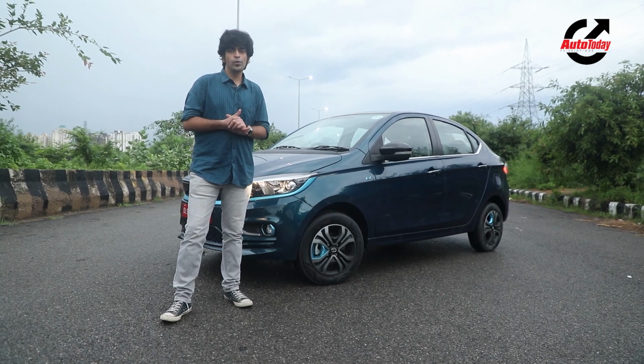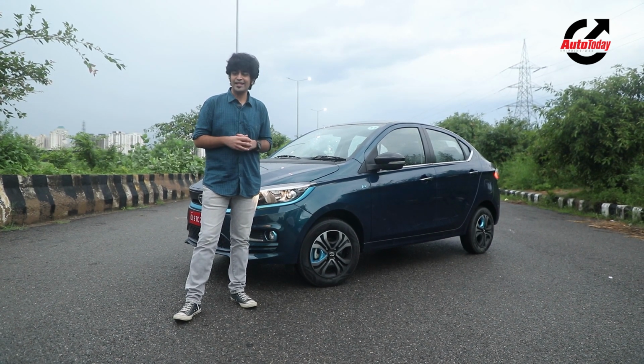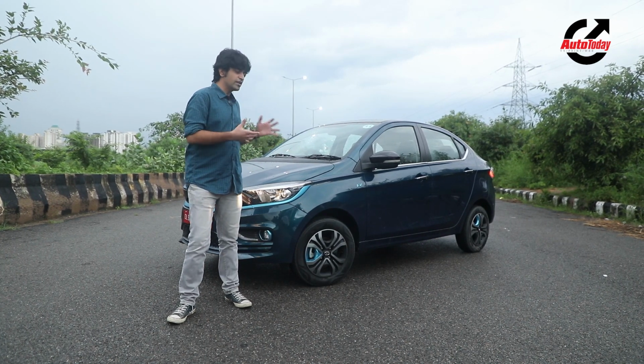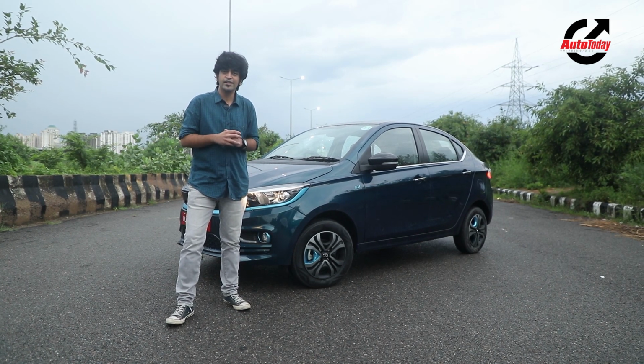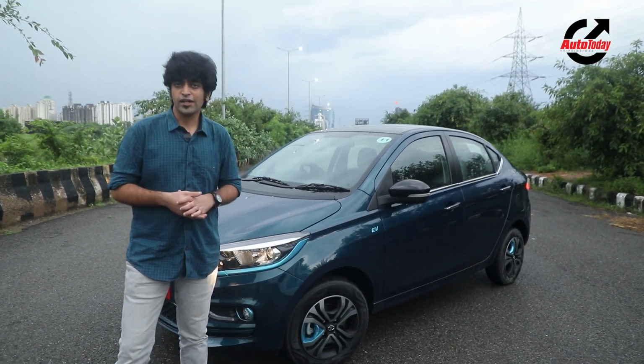And being the most affordable one on sale, or at least it was the most affordable one, it was also the best selling. But now, the company has added another name to the list in the form of the Tigor EV. The headline here is that this is now the most affordable electric vehicle on sale in India with a very practical range of 306 kilometers, which is what Tata claims.